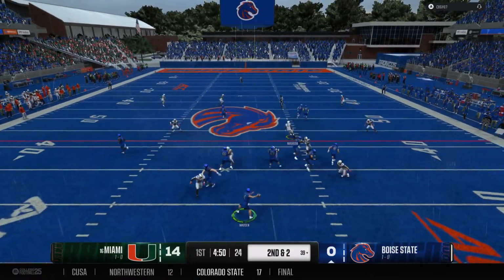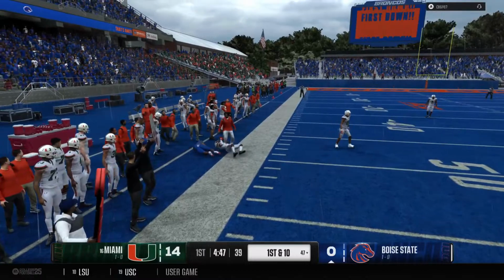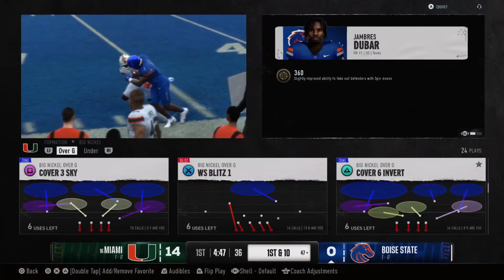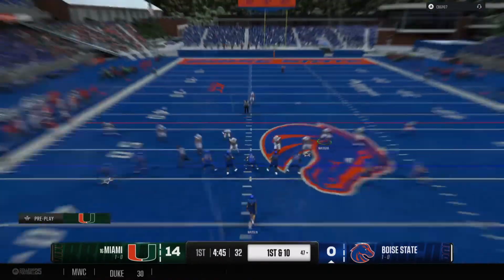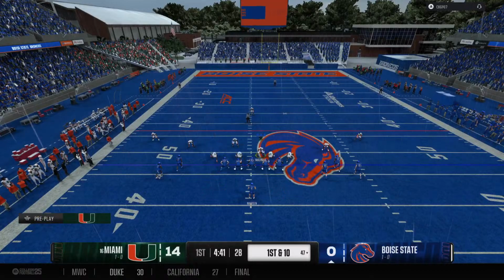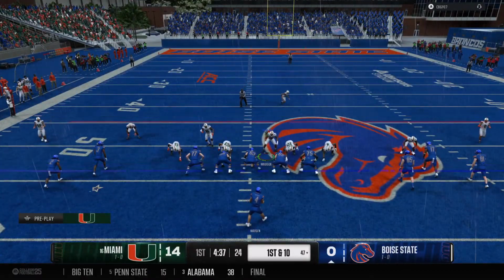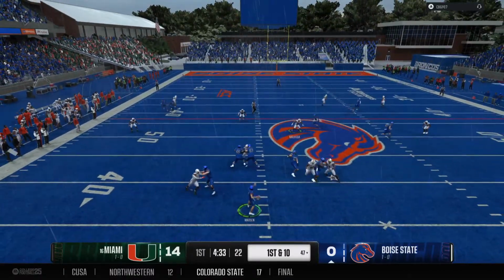He's looking for an open man on second down. Got his man quickly. He steps out of bounds, but he's got enough for a first down. Great job by the quarterback to beat the blitz by getting rid of the football, and as a bonus, they get the first down. Yeah, that's a good example of a quarterback knowing where his answers are. He sees the blitz coming, he finds his running back running out of the backfield, and they're able to make that defense pay. Wants to throw on first down.